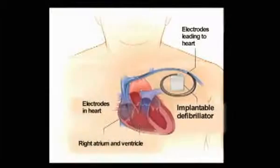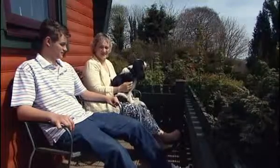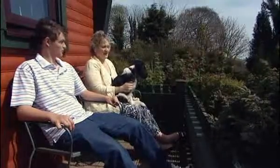An implantable defibrillator is similar in many ways to a pacemaker, but instead of stopping slow heartbeats, it stops rapid heartbeats. The idea is that if the patient develops a rapid heartbeat, the defibrillator will sense that, and after a few seconds will deliver a shock to the heart, causing the heartbeat to return to normal. Susie's son Alex was also tested for long QT, and although his ECG didn't show anything, they decided that at the tender age of 11, Alex should be fitted with a defibrillator too.